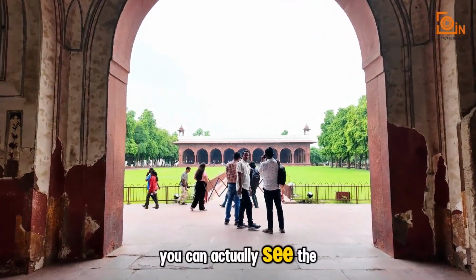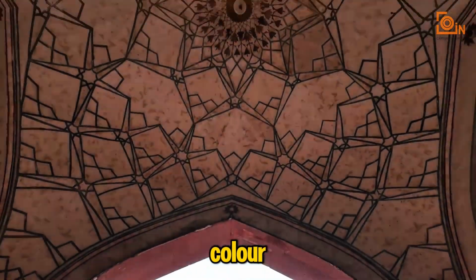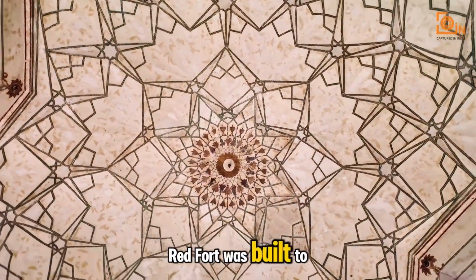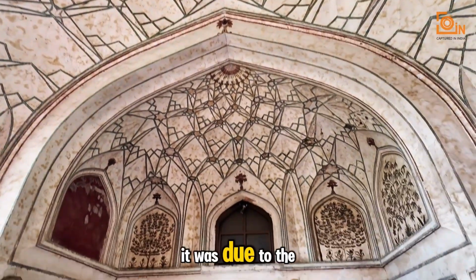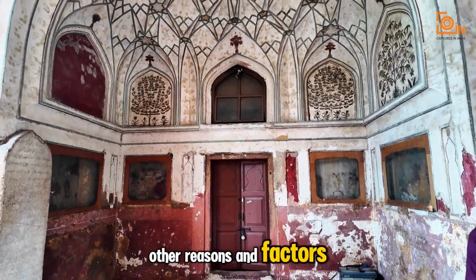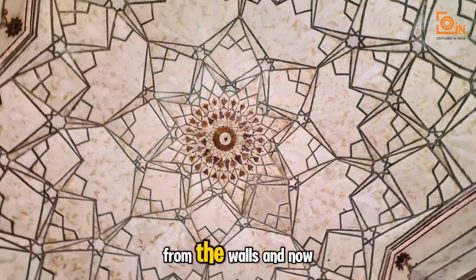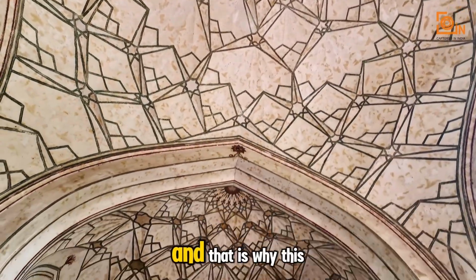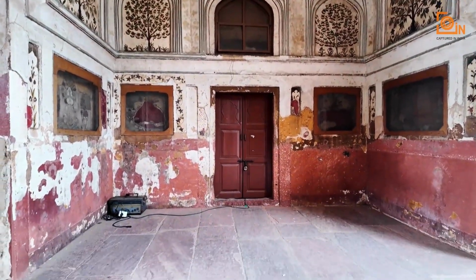You can actually see the intricate designs on the ceilings. It was all white in color, as you know, because originally Red Fort was built to be white in color and not red. It was due to the weather conditions and the Britishers and other factors that the marble was removed from the buildings, from the walls, and now what remains is the red color, and that is why this particular fort is called Red Fort.